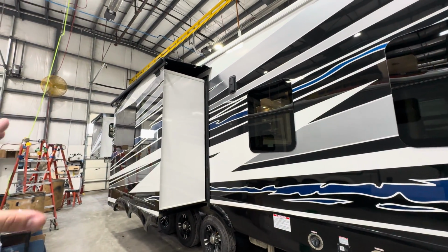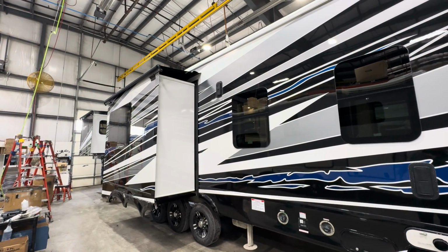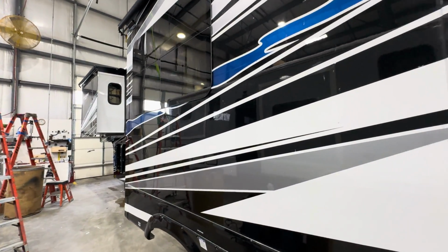So this is going to be optional, but you got your slide toppers with the metal guard awning. I do recommend doing that because if you're parked under a tree, it stops debris from falling on top. And then, of course, you got a fully walkable roof. You know, the full works there. But check your seals, check your slides. You'll be good to go.